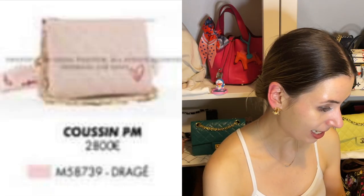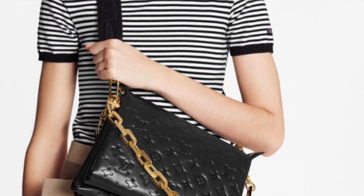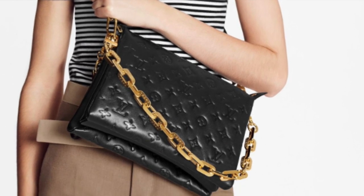Now, the first bag I see here is the Coussin PM, which is kind of Louis Vuitton's hottest new bag. It's a giant leather pouch thing with a chunky chain, definitely giving me Bottega vibes, but it's in the beautiful rose ballerine-esque color with a heart on the side. This color is honestly to die for, guys. All those pink lovers out there, this may tempt you. So the Coussin PM, 2,800 euros, who knows what that will be converted to later down the track.